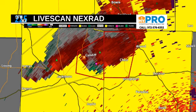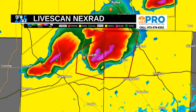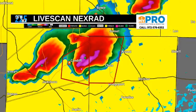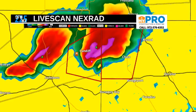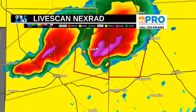And yeah, that rotation with the one further to the west continues to increase. So this one we're watching very carefully. In fact, it's actually starting to get more of a hook feature to it. Like I said, we've been talking about this one for a while now. Again, there is an imminent tornado threat moving into the community of Chico, but if you're in Jacksboro, there's no tornado warning now. But this one we're watching very, very carefully, further to the west near the community of Jacksboro.